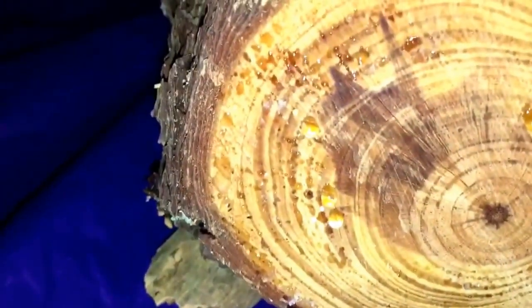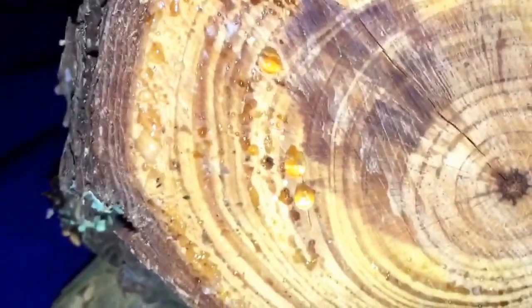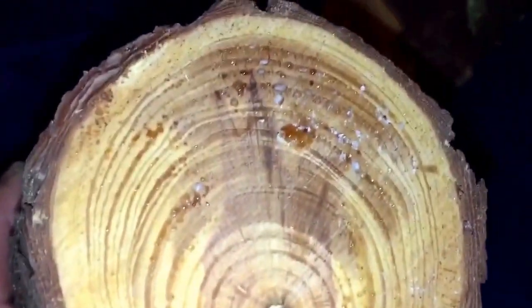Right here you can see it's still, I wish it would show up better. It's actually dripping out of the wood. And I took this two weeks ago off the tree. Literally dripping. There's a spot there. And it's just running right down. And see how it's beaded up on there? And there's the end of that log.